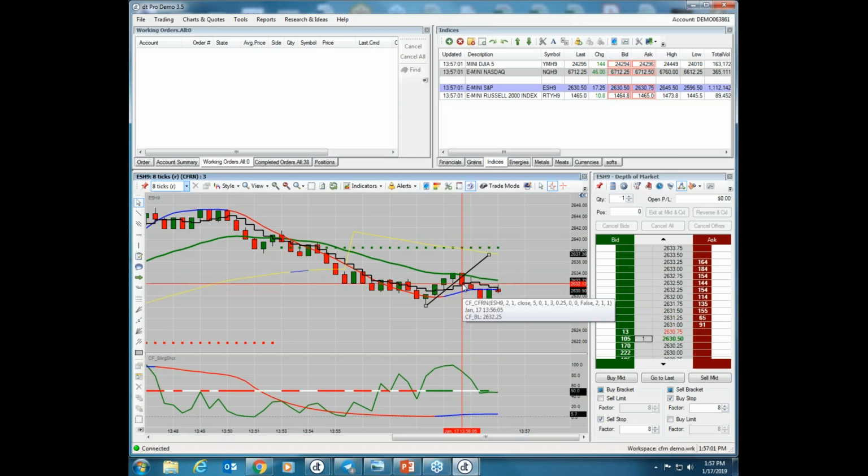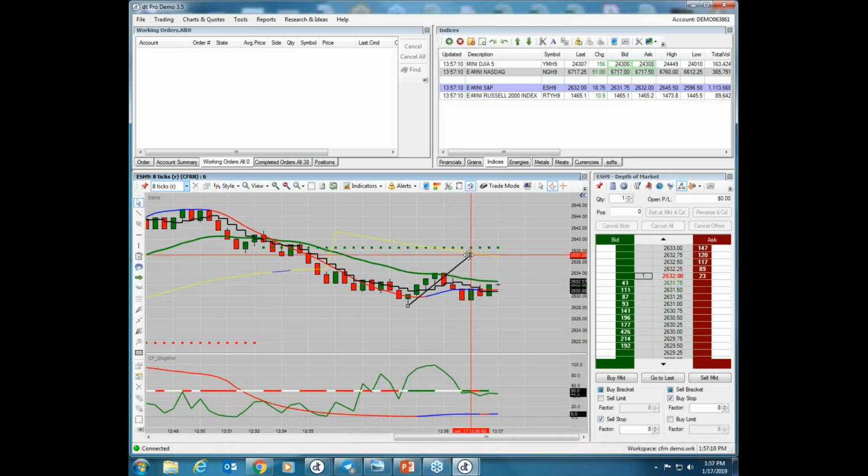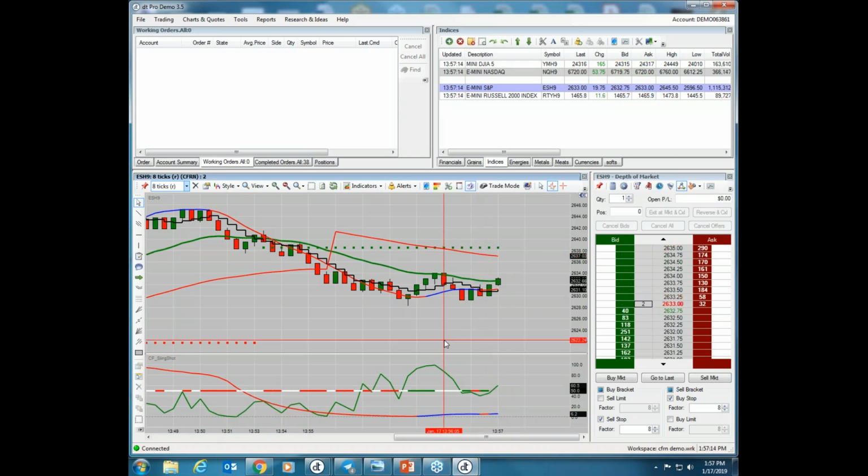That's the close under the trend line. It is required because the cycle is a different color and blue. The only thing that changes is the risk. Now we have a double bottom. So if we're going to get short, it's going to have to make a new low before we get short.